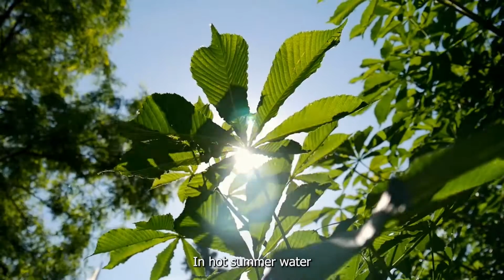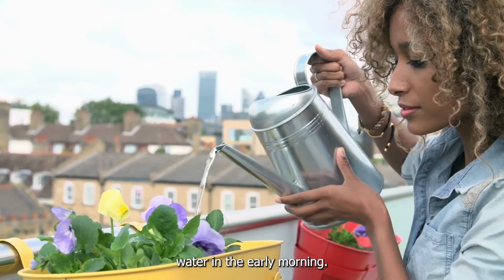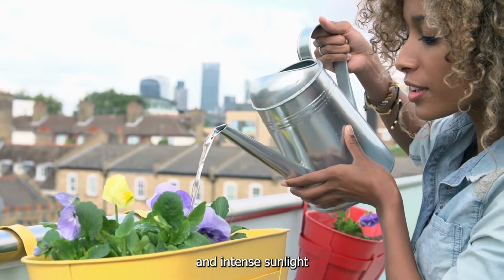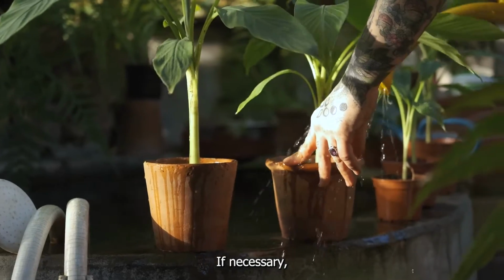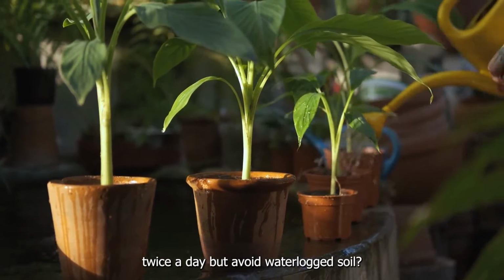Tip 2. In hot summer, water your container plants deeply. Water in the early morning. It is important that you never water your plants in direct and intense sunlight after the morning because it could result in burns and increase the humidity for the plants. If necessary, water some of your moisture-loving plants twice a day, but avoid waterlogged soil.